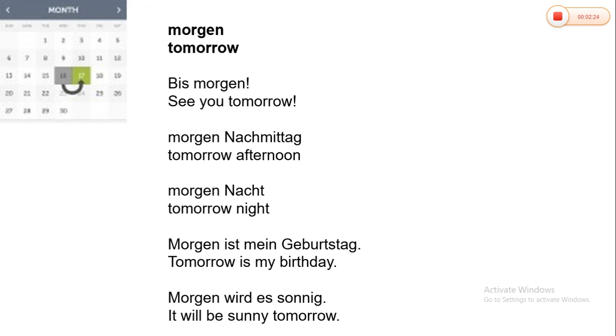Morgen. Tomorrow. See you tomorrow. Bis morgen. Tomorrow afternoon. Morgen Nachmittag. Tomorrow night. Morgen Nacht. Tomorrow is my birthday. Morgen ist mein Geburtstag. It will be sunny tomorrow. Morgen wird es sonnig.